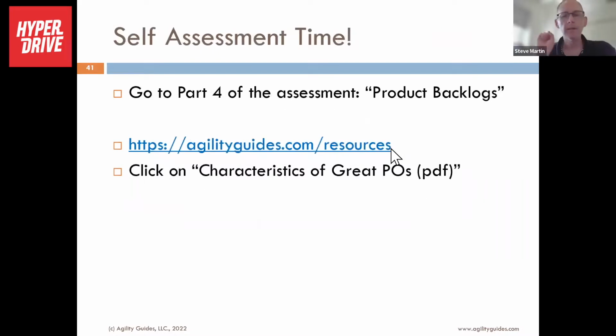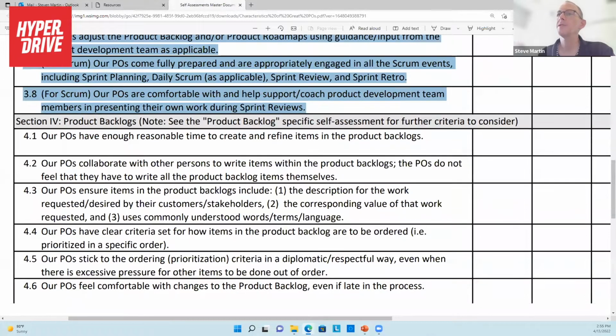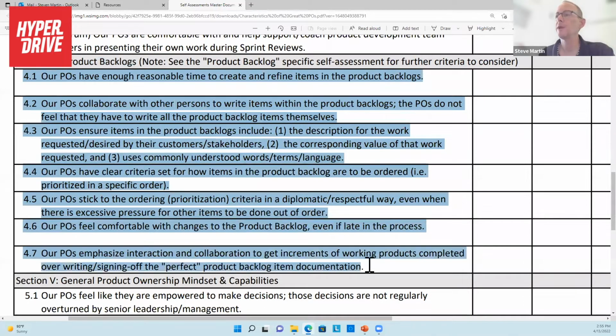So again, I'm throwing a lot of different concepts at you in this workshop. Again, all different characteristics of great product owners. If you take a look at part 4 of that assessment, and again, that assessment is this one over here, it kind of gets into some product backlog considerations. So again, I'll leave it for you after this class to take a look at some product backlog considerations.